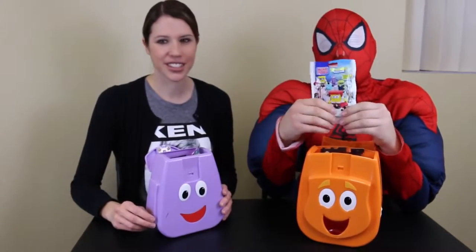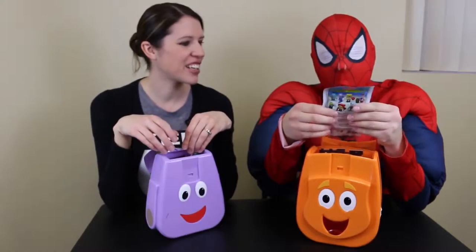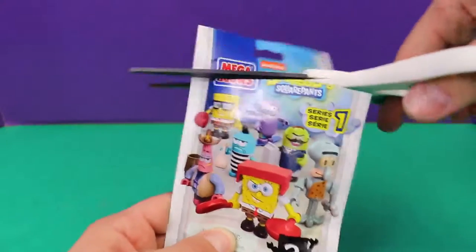Okay, and I also have a blind bag of SpongeBob Mega Blocks. Love it. Hopefully I get a SpongeBob this time. I've always been getting fish. So hopefully this is not another fish. And how many of the purple fish have we gotten? Like two or three? Oh, at least, yeah. It's all the same thing. So hopefully it's different. The stores keep on giving it to us. Oh, too many.